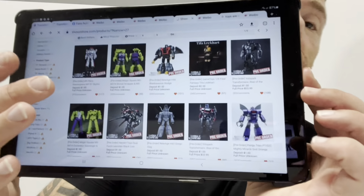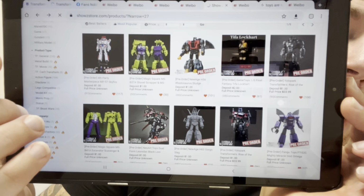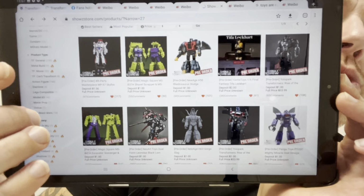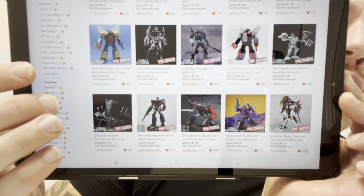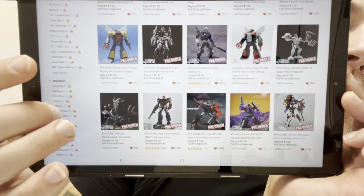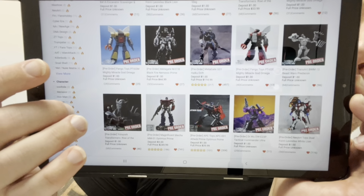So, for those of you who are new to third party, like me, or if you're wondering where I always get them from, here is just some screenshots from the Shozy website. There is Sludge available for pre-order already. There's the Pengu Toys take on Shattered Glass Omega Supreme. There's so many figures on here. There's again Shattered Glass Ultra Magnus from Dr. Wu. There's official products on here as well.